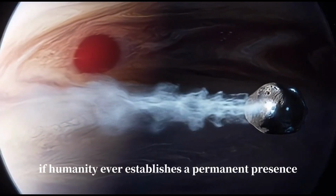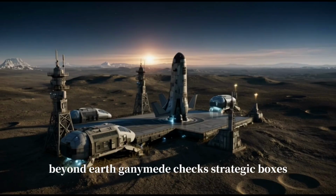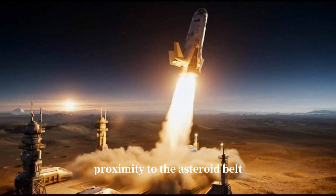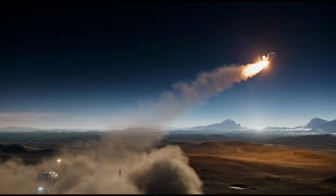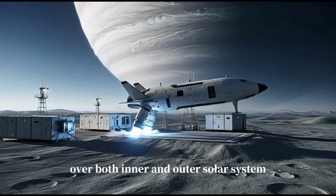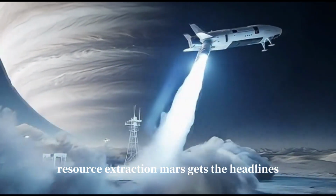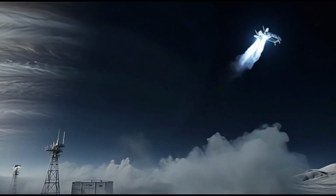If humanity ever establishes a permanent presence beyond Earth, Ganymede checks strategic boxes: access to Trojan asteroids, proximity to the asteroid belt, a staging point for outer system missions, a position that offers influence over both inner and outer solar system resource extraction. Mars gets the headlines, but Ganymede has quiet advantages.